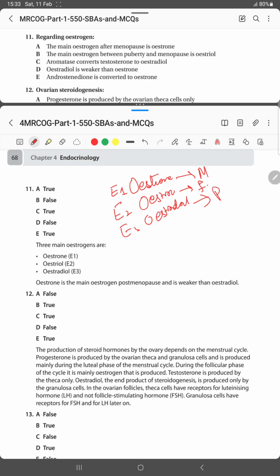So let's see our options. Option number 1, the main estrogen after menopause is estrone. Yes, that is true. The main estrogen between puberty and menopause is estriol. No, between puberty and menopause it is estradiol, so this option will be false. And aromatase converts testosterone to estradiol. Yes, that is true. Estradiol is weaker than estrone. No, that is false. And androstenedione is converted to estrone. Yes, that is true.